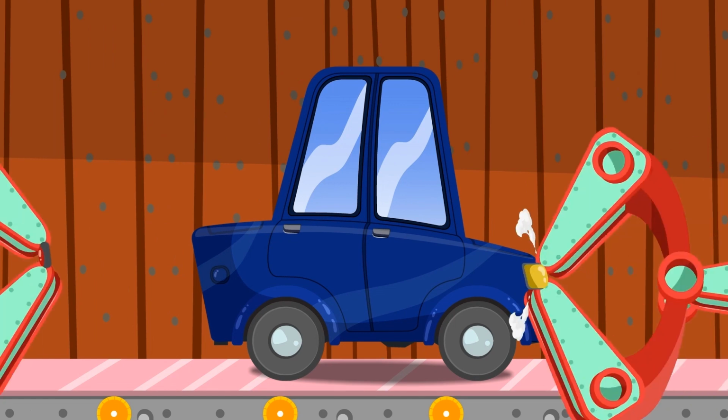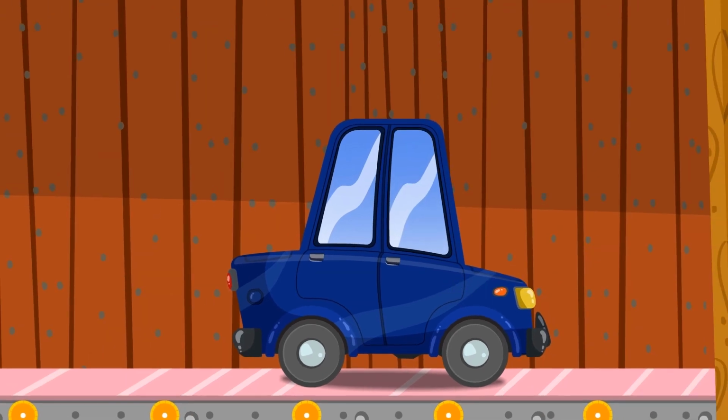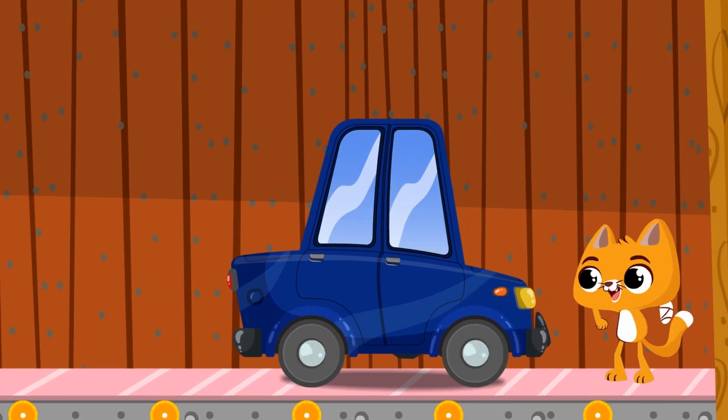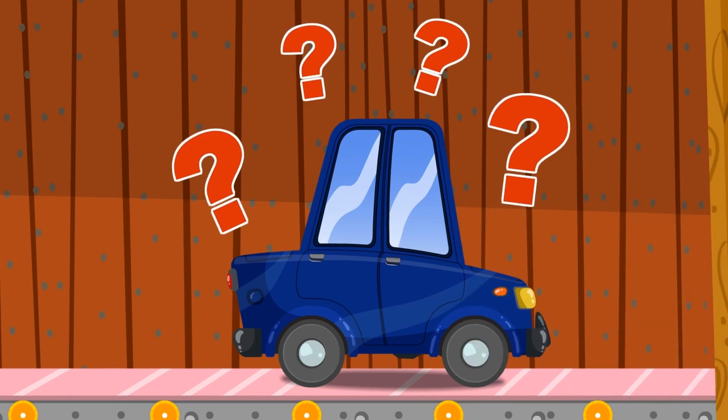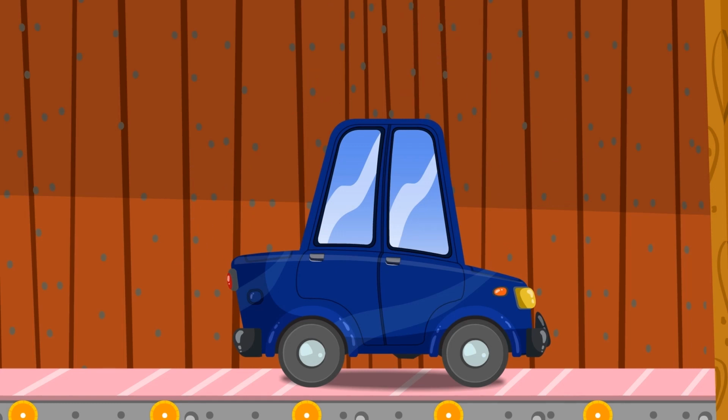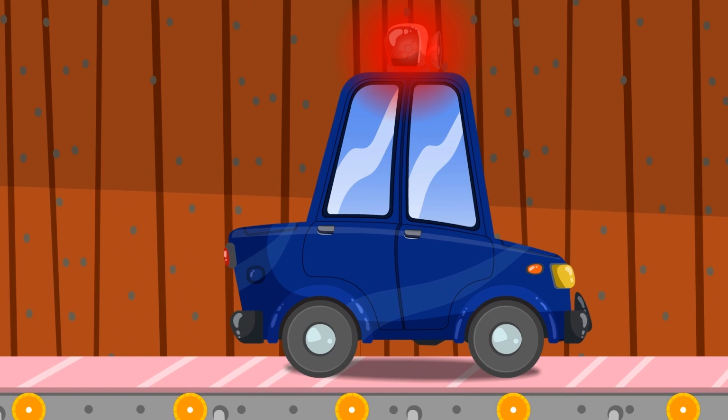Very important! Lights, turn signals, and something fundamental is missing to make it a police car, don't you think? Something that shines and makes noise! That's it! The siren! Wee-oo, wee-oo.